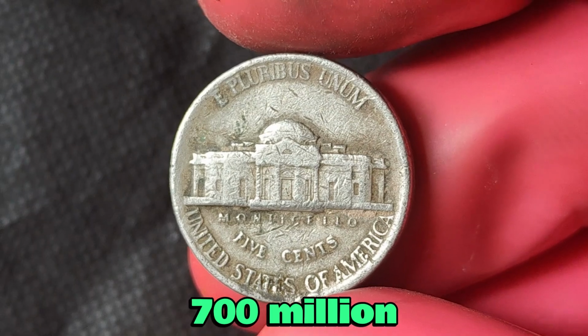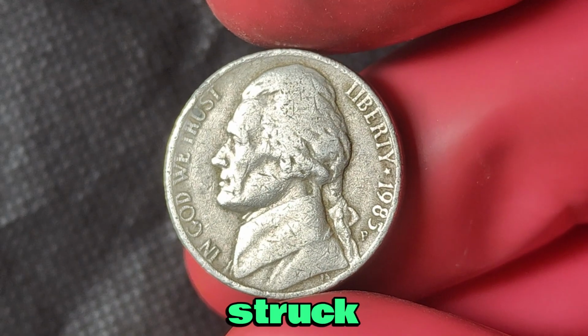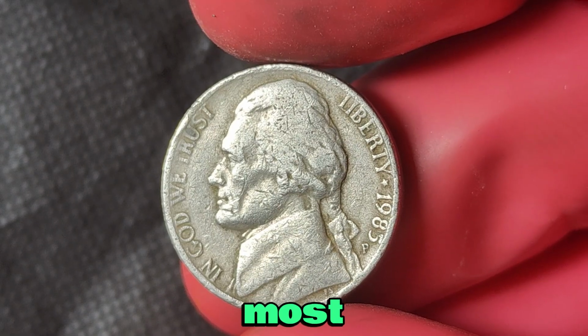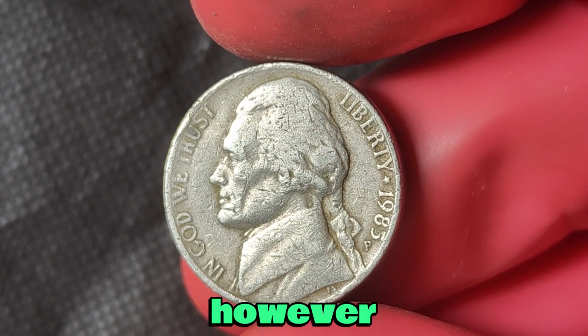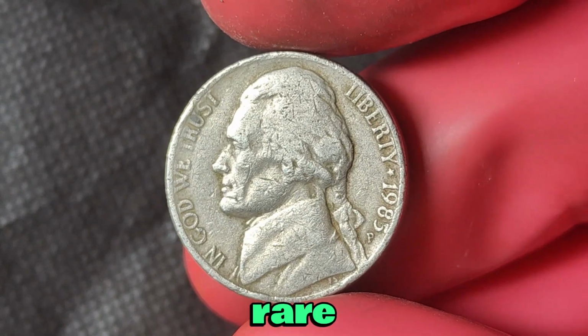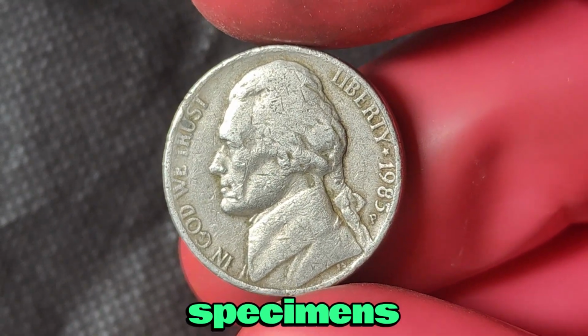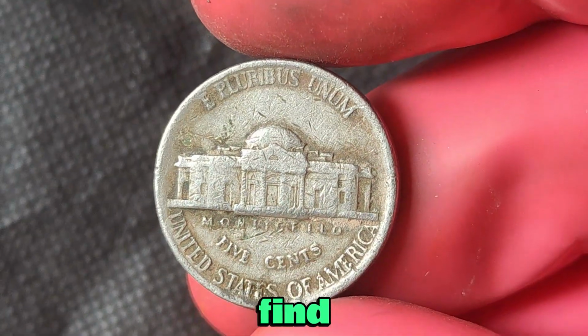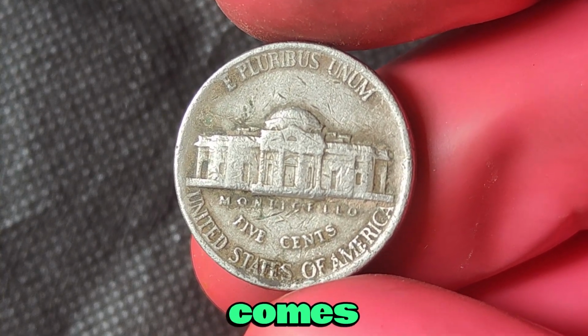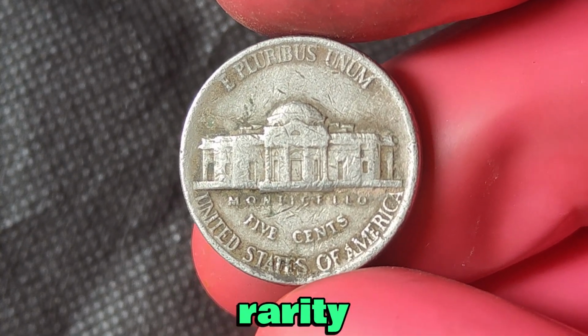Over 700 million Jefferson nickels were struck at the Philadelphia Mint in 1985. That means there's a ton of them out there, and most of them are worth face value. However, collectors are not just looking for common examples, they're after the rare ones, the error coins, the high-grade specimens that are almost impossible to find in circulation. The key to unlocking serious value with this coin comes down to 3 things: condition, rarity, and mistakes.